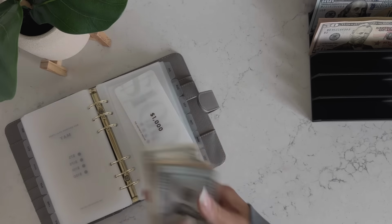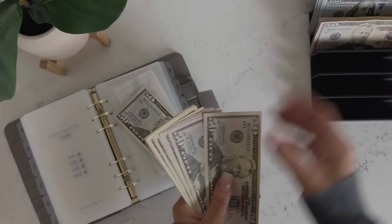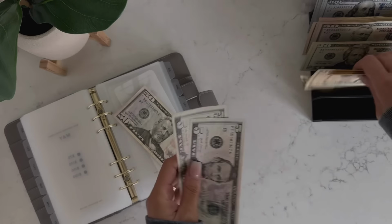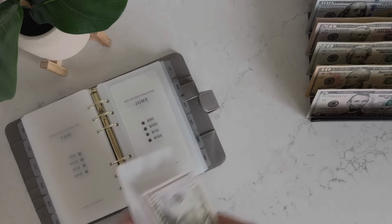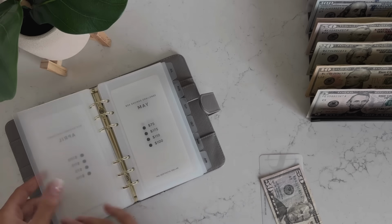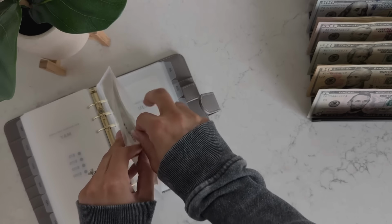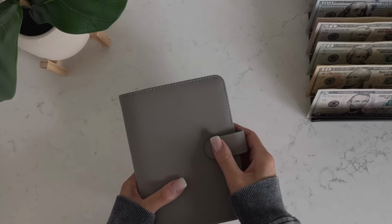So we're gonna keep 1,000 here and then a 50. And then the rest of this, which is $1,000, is gonna go back into our savings account. All right, I like to have a little bit in each envelope, but that's not gonna happen right now, which is fine. So let's just put both of these things in June. Okay, so that's it for the 5K savings challenge.